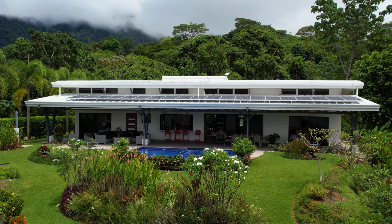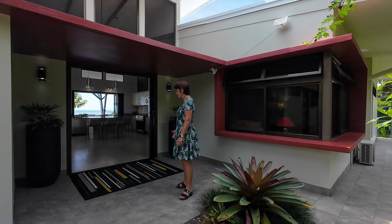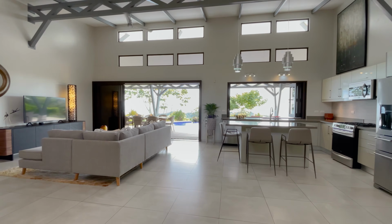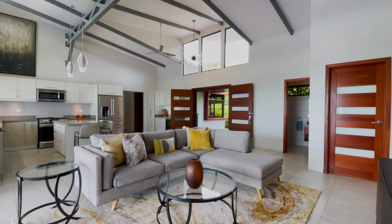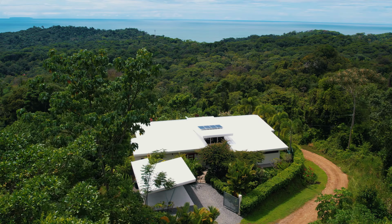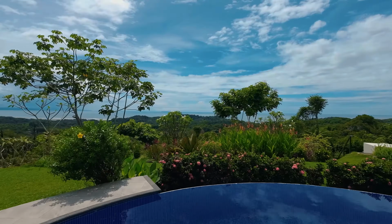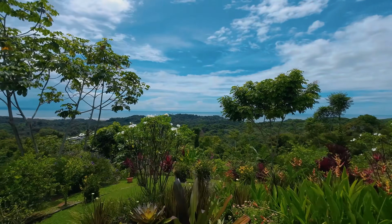It's an estate-sized property in Phase 5, Ojochal. Let's go see the property. Very elegantly designed. This property has so many incredible features that I will mention to you. One of the great features is the fantastic ocean view. Not only is it ocean view, it also has fabulous sunsets.